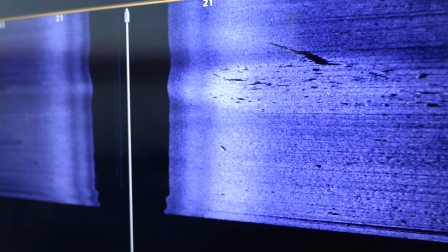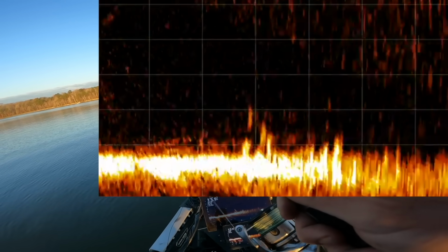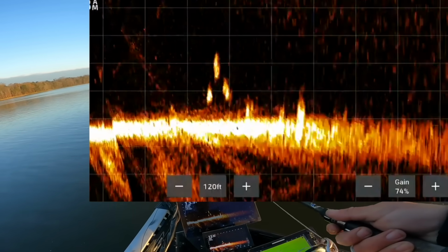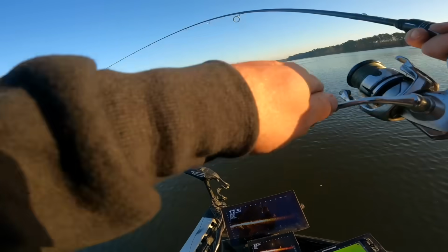Know there's teen size bass in here, and persistence pays off. Ooh, that one got it. There we go. There.